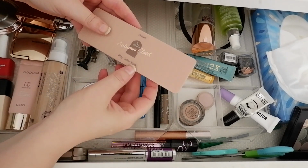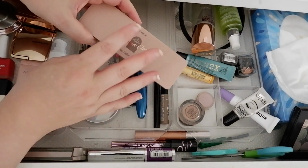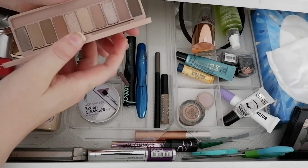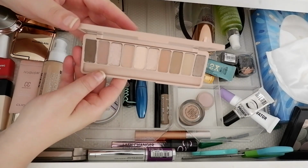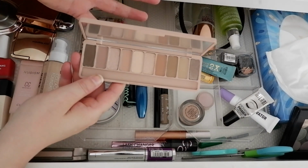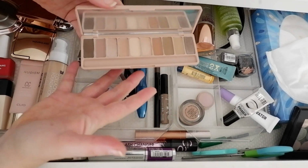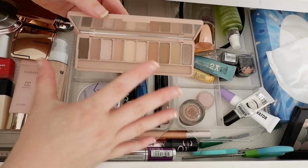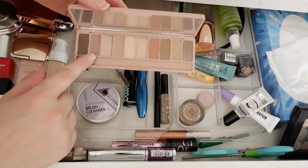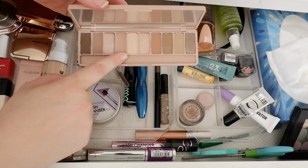And finally, the Etude House Autumn Closet Play Color Eyeshadow Palette. They had two of these, and this was the more neutrally cool tone one. Maybe I should hold it like this. I mean, if you know anything about me, these are the kind of colors I like. Again, just three shimmers. That seems to be a theme with K-beauty brands. This is a bit more warm tone, but everything else is quite like this. This has my name written all over it. This quad right here.